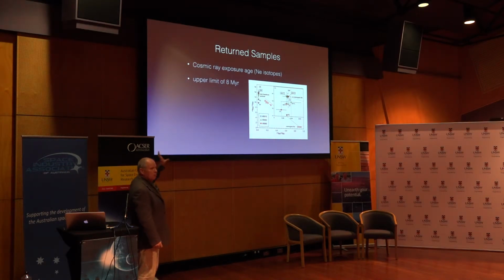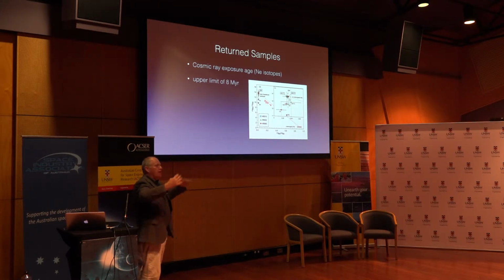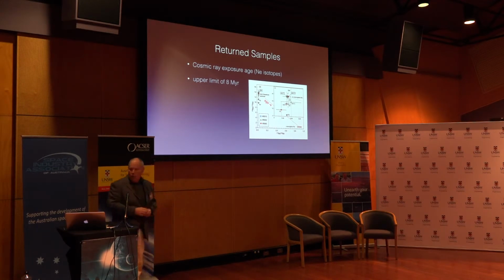And I think the really neat thing about this whole mission was the cosmic ray exposure age, which is given by the neon isotopes. If you expose the surface to cosmic rays, you get the breakdown of the particles into neon isotopes, and it goes from solar wind and starts to spallate down to cosmogenic neon. And the calculations of this basically show that this object can't be any older than 8 million years, and some of the other data we've got suggests it's very much younger. So the whole asteroid has not been there in geological terms for very long at all.